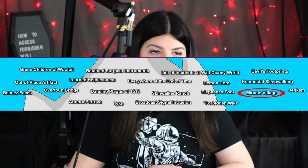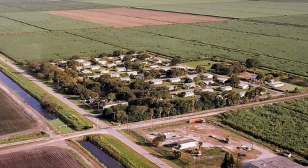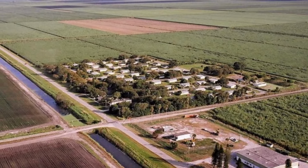Miracle Village. This is another one that I had never heard of, and this is not what I was expecting it to be. Get this. Miracle Village is an area in very rural Florida. It's surrounded by sugarcane fields, pretty much in the middle of what most people would describe as the middle of nowhere. Tourists don't go there, and the reason it's there is because it's a quote-unquote haven for registered offenders.